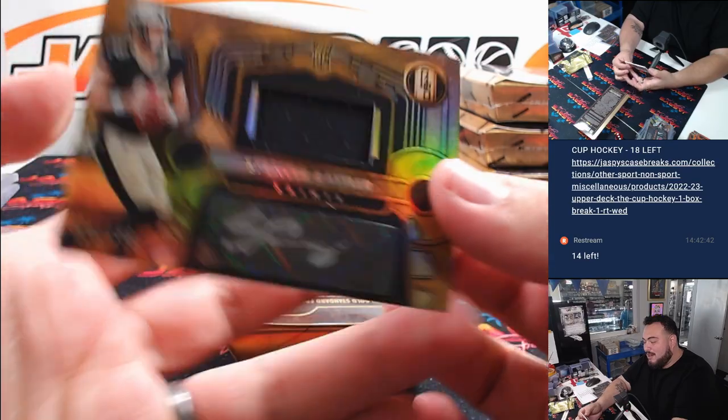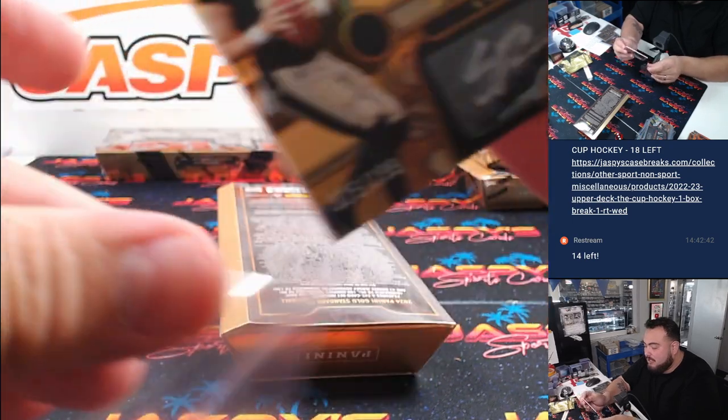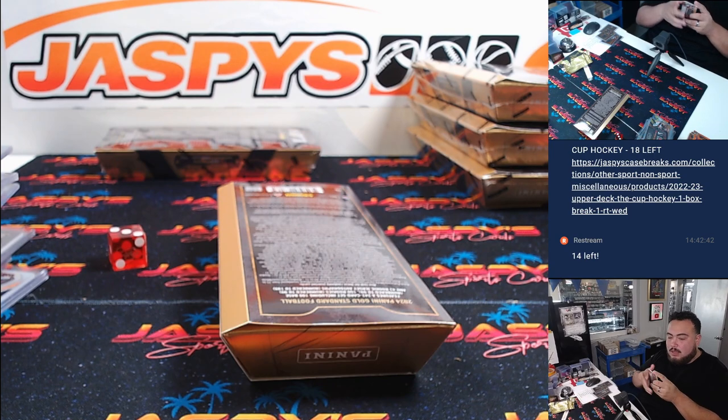And then how about a Spencer Rattler? Good quarterback in college. 25/199. He could be the successor to Derek Carr in the next couple years. Don't need to rush him too much. Saints going to Joel.